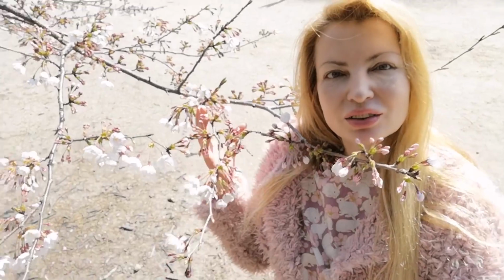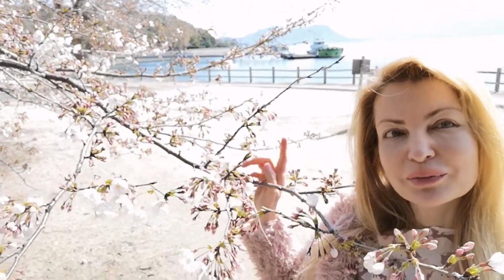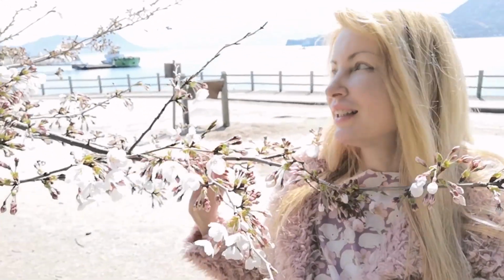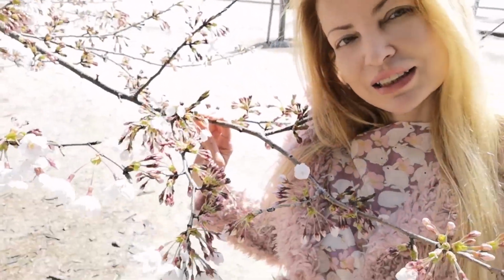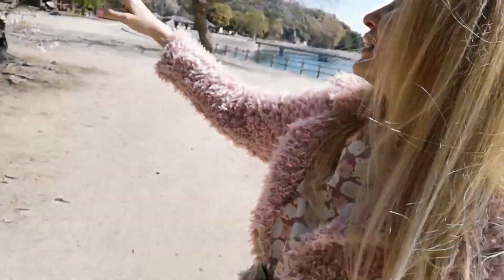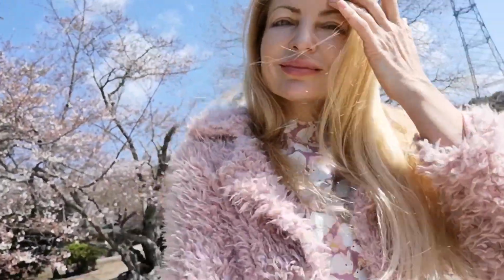And so here on Rabbit Island, by the port, actually you can hear the boat behind me, they have these huge cherry blossom trees. So it's going to be so fantastic in a few days. And yeah, I'm sorry that we won't be here, but you can just imagine how the landscape will change even more to have this beauty here.